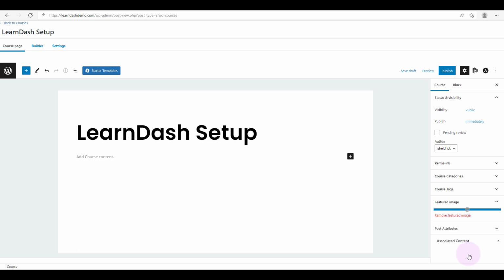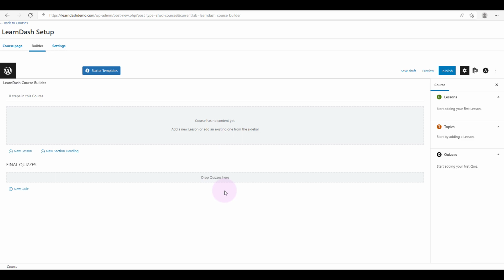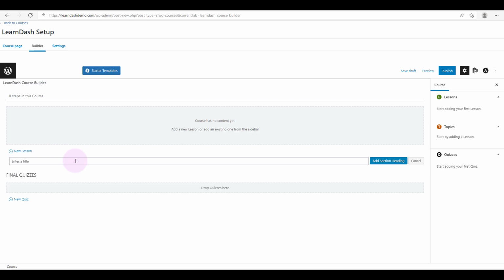Now, the builder is where you're going to build out your course structure. We're not going to be entering any content here. We're simply going to build the structure of your course. It's actually the easiest way to build out a course, and I'm going to show you exactly how to do it. So the first thing we're going to do is create a section heading. So this one's not going to contain any content at all. It's simply something that allows us to structure our course and give the structure meaning. So we're going to call it Introduction. Click Add Section Heading, and there we have it.